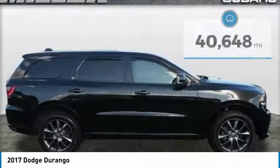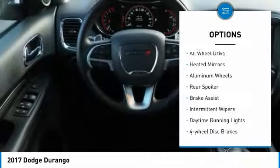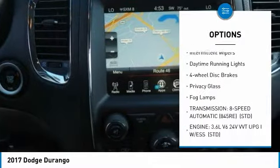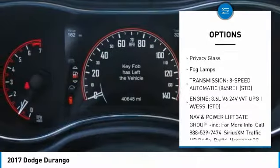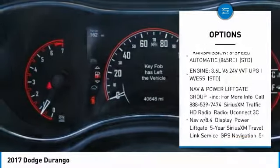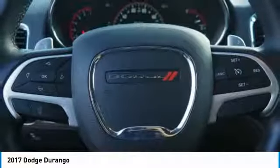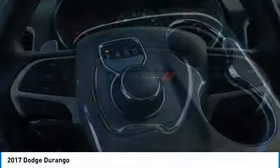Here are some of this vehicle's great options. All-wheel drive, heated mirrors, aluminum wheels, rear spoiler, brake assist, intermittent wipers, daytime running lights, four-wheel disc brakes, privacy glass, fog lamps. This beauty will make even your house keys jealous.